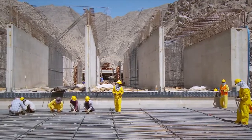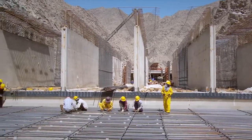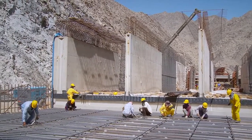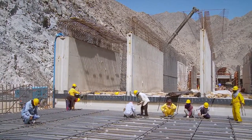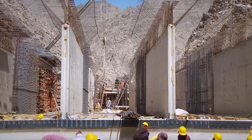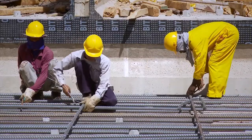The box culverts were comprised of 4 by 4 meter cells, varying in size between 2 and 12 cells, and in length between 50 and 270 meters. All, however, were constructed using the table form method.